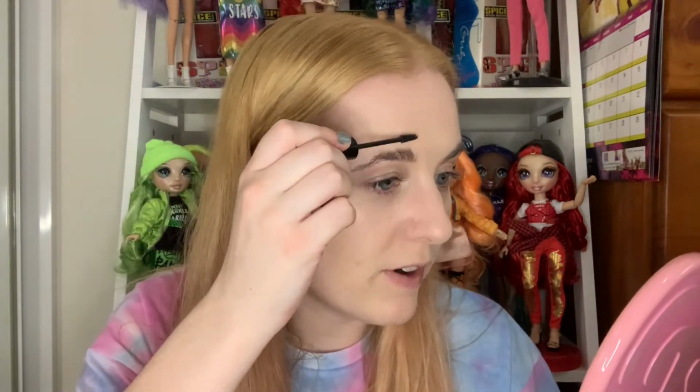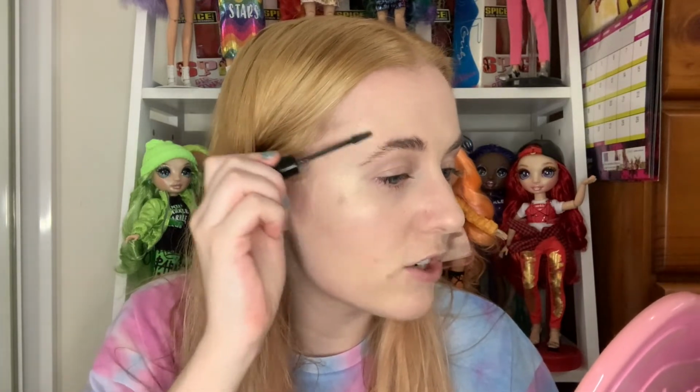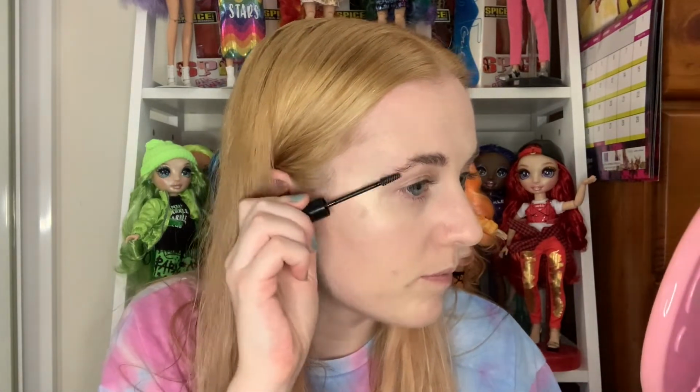So the next step in my routine is my eyebrows. I'm wanting to get my eyebrows laminated. That's something that's on my list, but for now I just use an eyebrow gel. The one I've been using is the Sephora Clear Brow Gel. It just looks like that, and the brush is quite small, so you can get right into where you need it. So what I do is I brush mine directly up first so that I can try and coat all of the hairs.